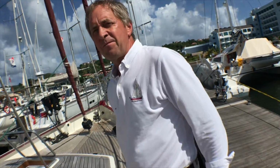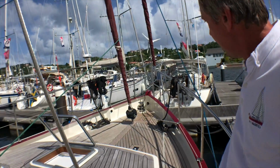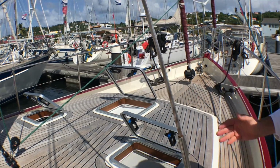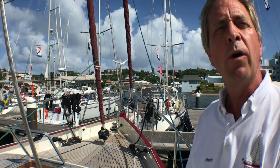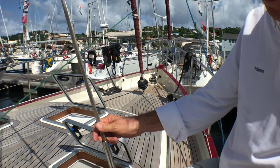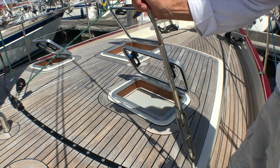So show us around the deck. What are we looking at here? Now this is the deck. Yes, it's a complete teak deck, as you see. Normally you would say maybe for the tropical waters the teak deck is not optimal, but as we experience it here right now, it's quite nice to live on it as well. It's a little hot, a little hotter maybe than a white one, but you can easily walk on it, so it's no problem with the teak.